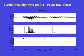But interestingly enough, here was a dry period with absolutely no rainfall whatsoever. But we had a big southern swell coming in, about 3 to 5 meter waves. And you can see over 1,000 NTUs just from resuspension of accumulated sediment. So under these conditions, a reef can never exist or recover.